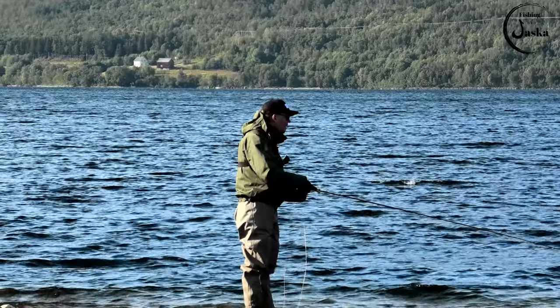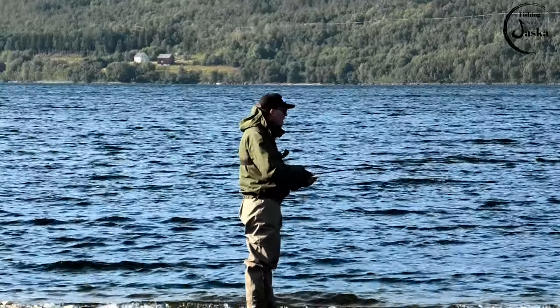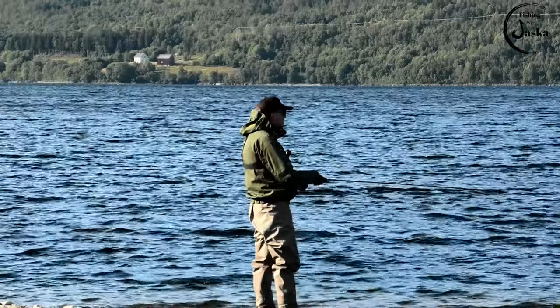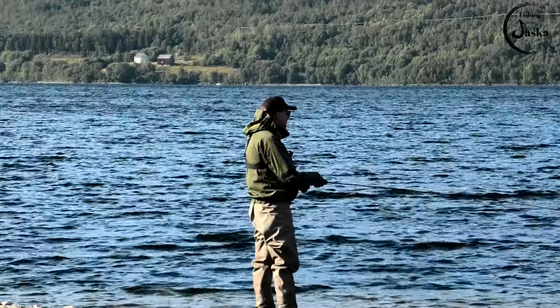Despite the bright weather, we decided to fish the licenses out. Normally, in this kind of weather, the big ones are going deep, but you never know.